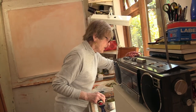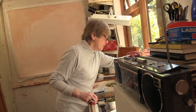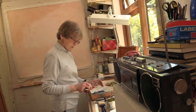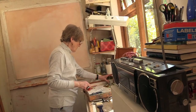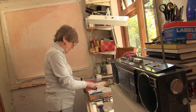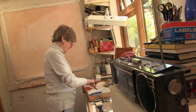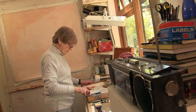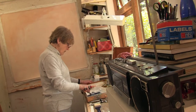I use a knife a lot. I use a box. I use a palette as well, but the box is fine because you can put the lid on it and come back to it. It's a great idea. I've never thought of that. Yeah. I didn't have a canvas ready.